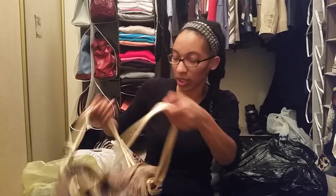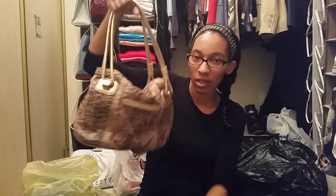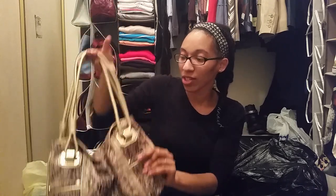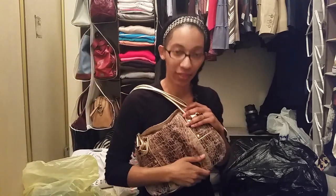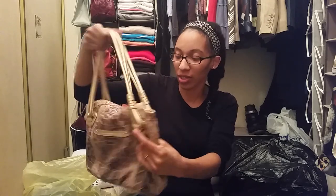It's really nice. And then the back has the typical B. Mikowski cell phone pocket. Two pockets on the side. It's so nice. I love this thing. I forgot how much it retailed for. But anyway, this is really nice. And this was $10.